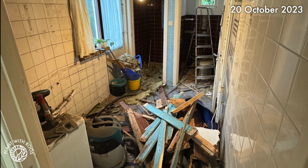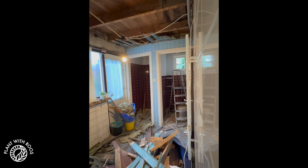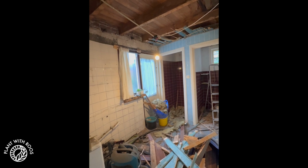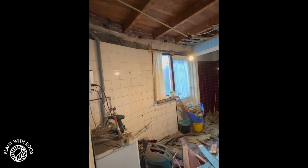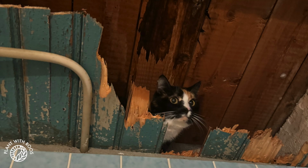I actually didn't film the first part of the demolition. My boyfriend already took out the wooden ceiling of the bathroom before I could even get my phone or my camera ready. But this is what it looked like. The dirtiest toilet visit I've ever had. Maggie was very interested in the new space that opened up.